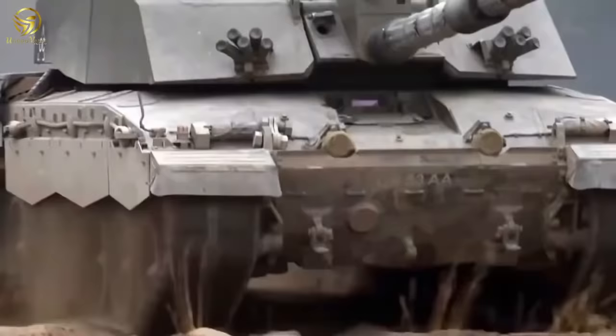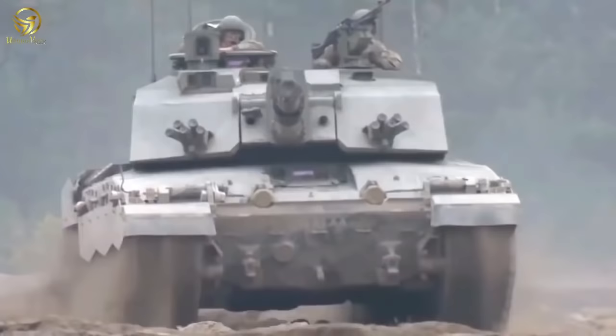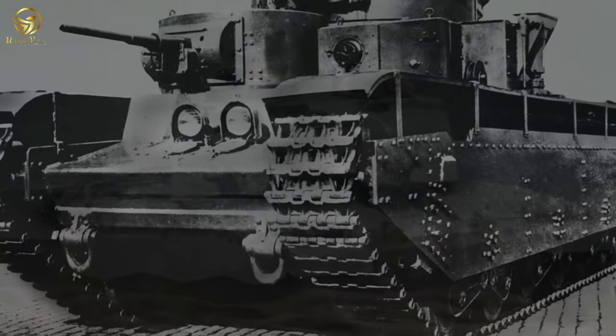Here in the 21st century, we have a very distinct idea of what a tank looks like, how it moves, and what it's composed of. Back in the 1920s, no such standardized idea existed.